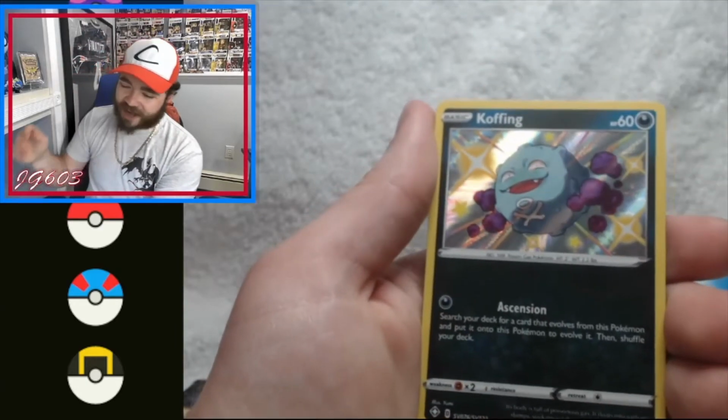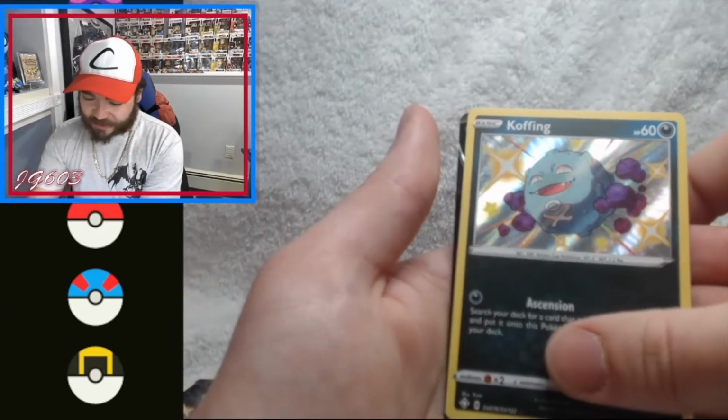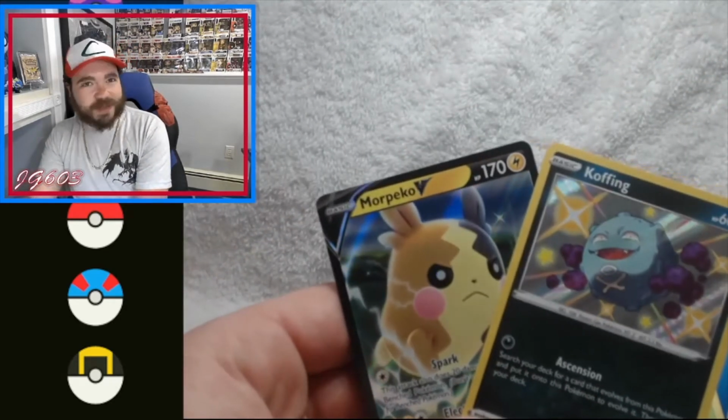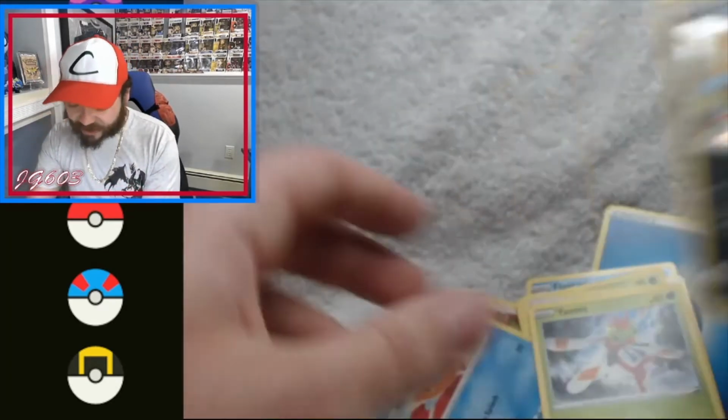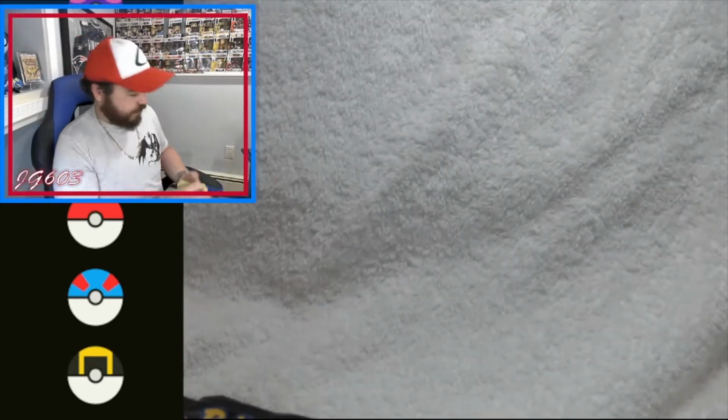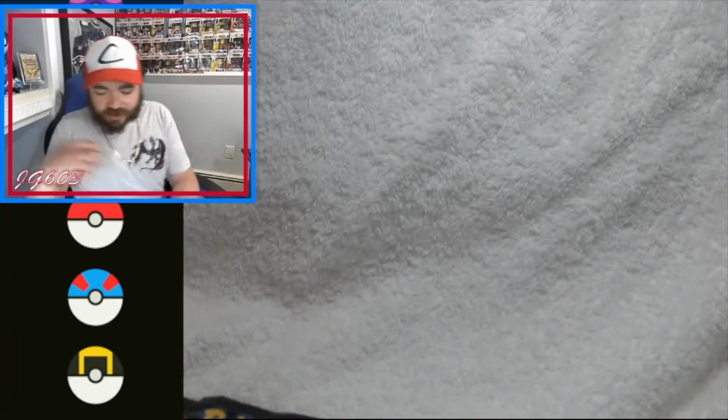Oh, and a Koffing! Shiny Koffing! So we got a perfect pack, and we got more Pikachu V. Shiny Koffing, more Pikachu V. Fantastic right there. Great, great pulls. Yeah, this ended up being a heck of a value. Great deal on the packs themselves.